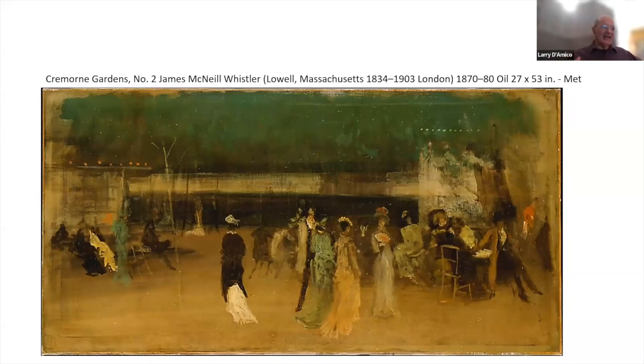This one has a social underpinning. This garden is kind of notorious as far as women of the night and all that, and people would have known that in Britain at the time. He was kind of a bad boy. He was a bit of a dandy, but the influence of Whistler will become apparent as I go forward here.